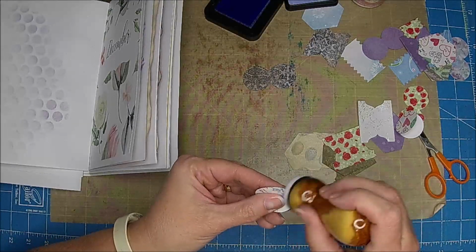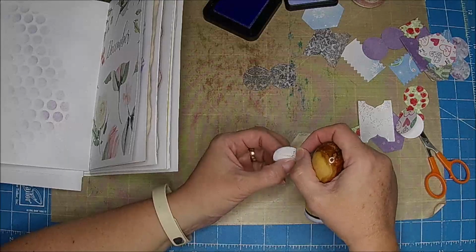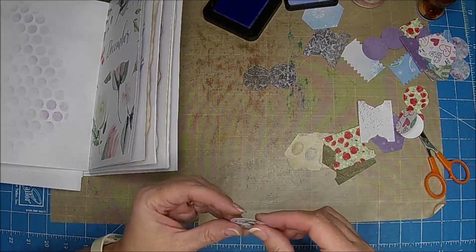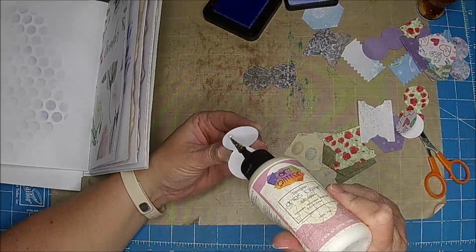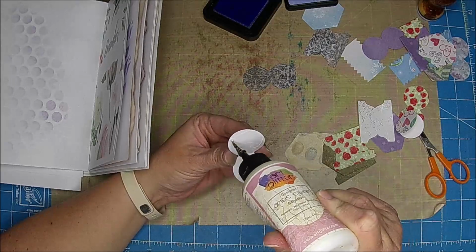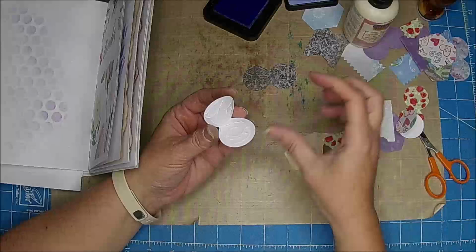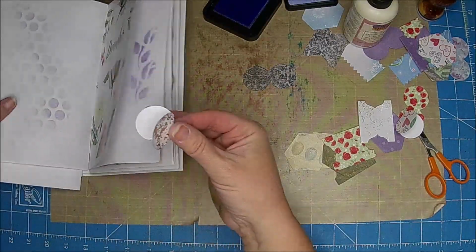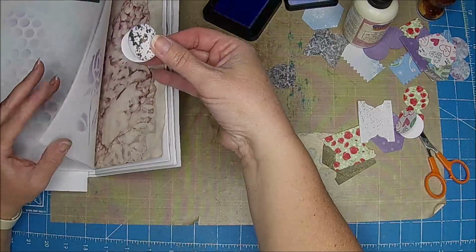And if I decide to, I could go in and punch an eyelet, maybe in some of these, maybe put charms or something. I just haven't decided. You know, because that's a lot of charms. That's what, 36? So we'll see. Oops. Okay. There's that one. So let's put this one up here.